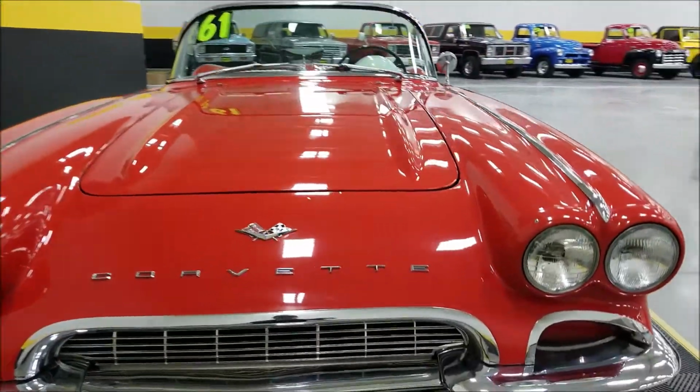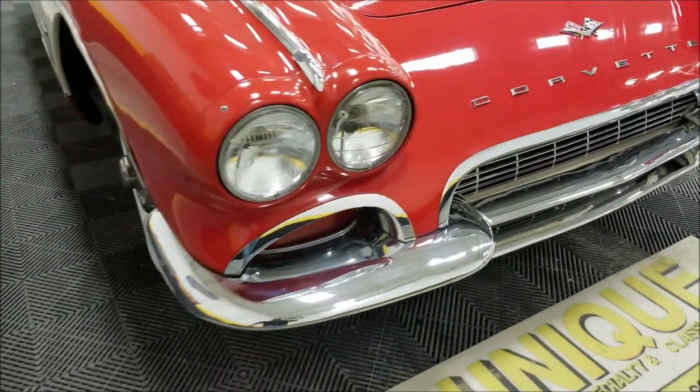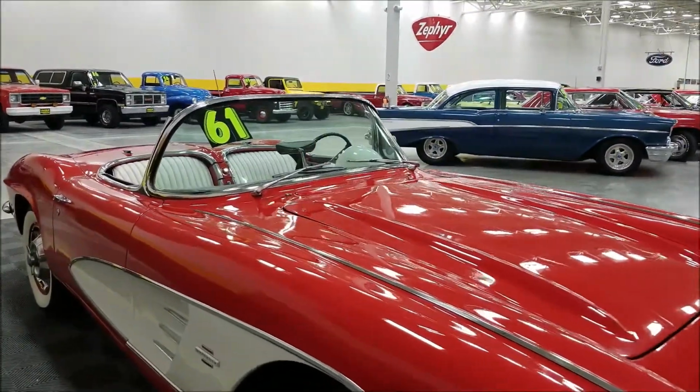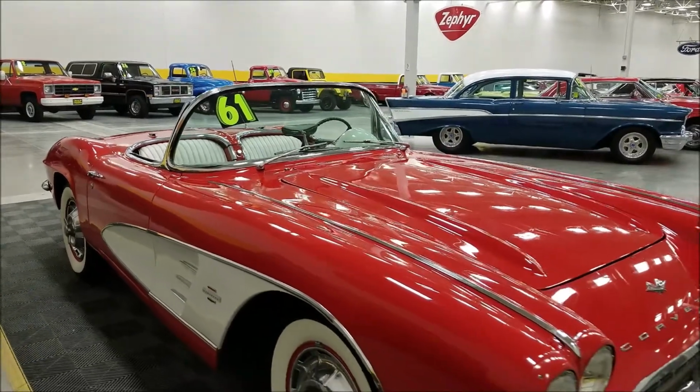Interior is nice, as you can see. Chrome and bright work in the front, also nice. Something else about this one, it has had power steering added to it, and we'll take a look at that when we pop the hood and start it up.